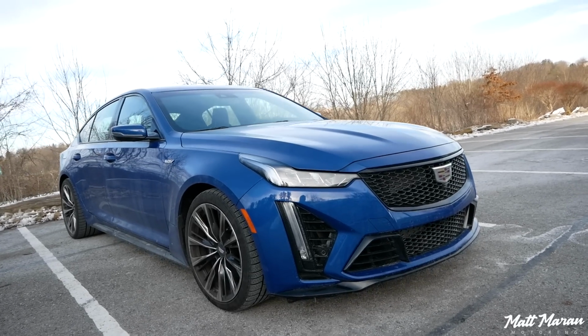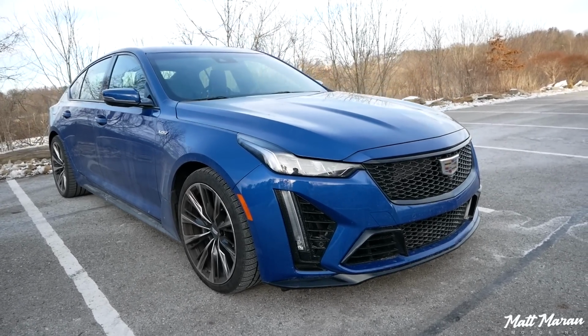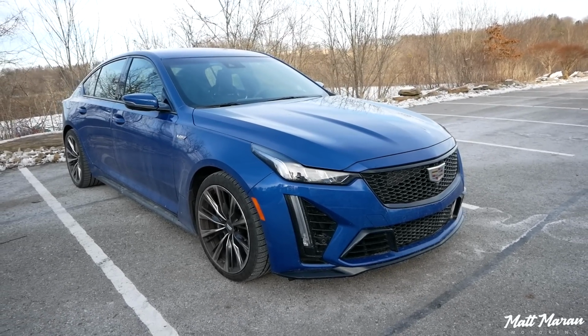But I also have to commend the Cadillac engineers for programming this stability control system and traction control to not only keep this thing in line, but to also still give me enough slip to have fun with without letting me kill myself. The sport mode does give you a little bit extra leniency there, but it's not so much that it is a total buzzkill or anything.